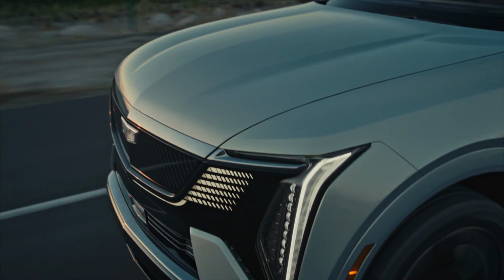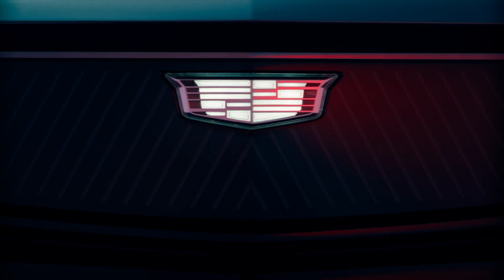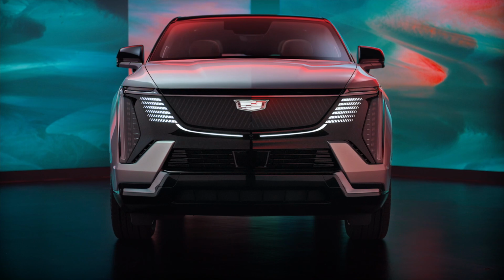Escalade is known for its iconic vertical lighting. Now the lighting is more dynamic than ever. We have designed a unique animation for the lights that greets people as they approach.